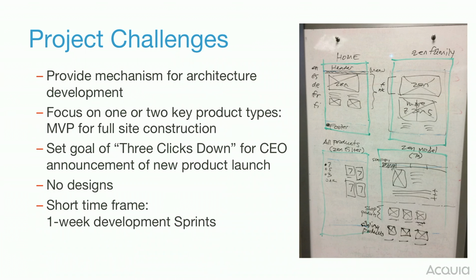But this is where this all starts from. Having the first concept of how are we going to refine that? If this is something that doesn't exist, where do we start? So the major goal for this project was this CEO announcement. They were launching a new product, a processor line, and they wanted to announce it, and they wanted to do it where the CEO, this is like the horror story everybody has, right? Brand new site, and the CEO is going to demo it to the world, so it better work.